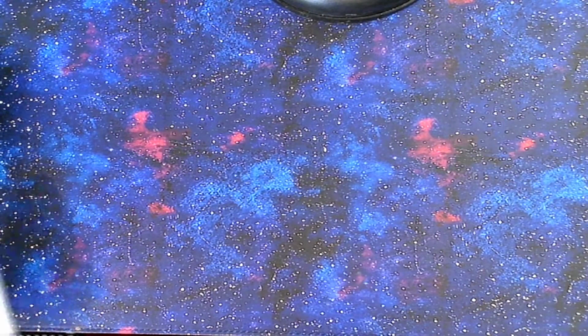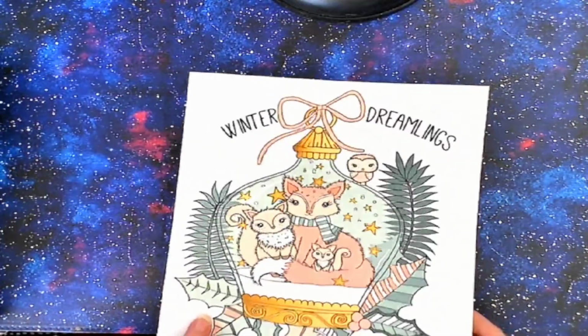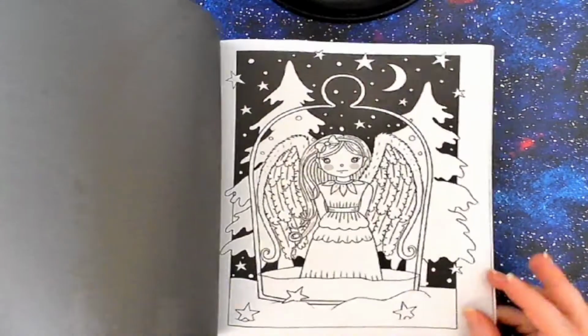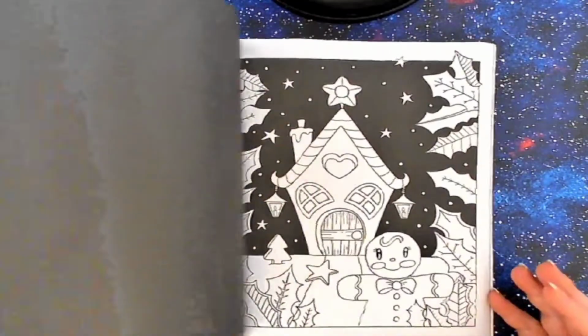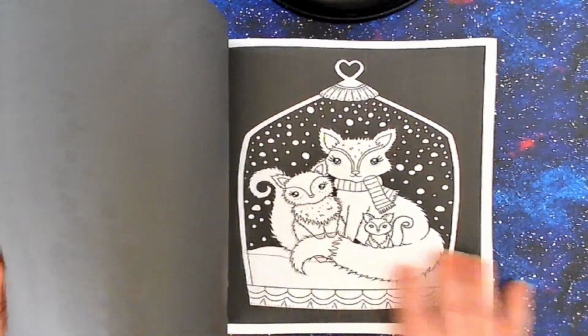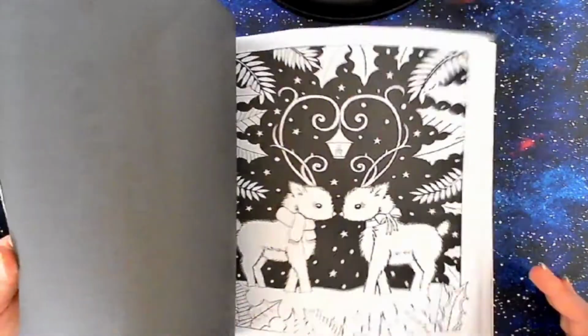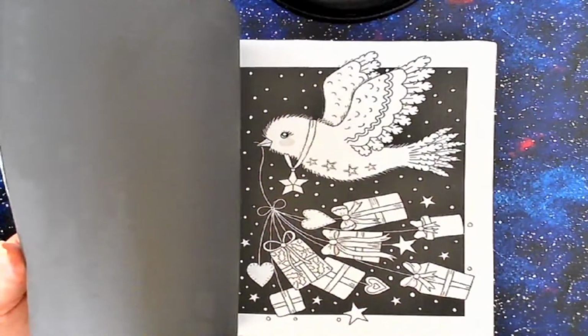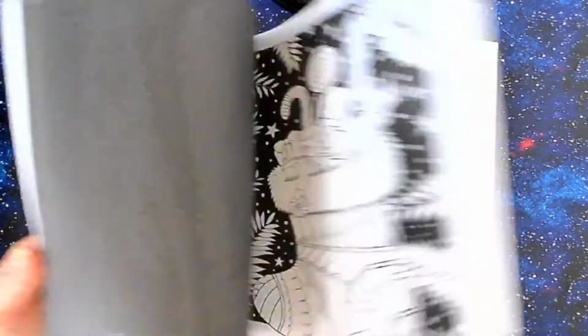Next, Winter Dreamlings by Edwina McNamee, and this is just an adorable book. And I have colored ones in here. I don't know if I've colored them in the book or if I printed them off. I think I printed them off.